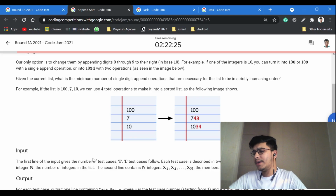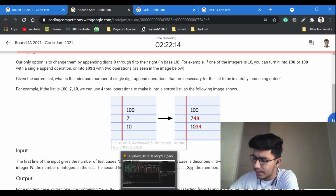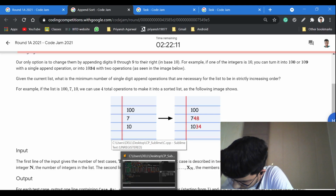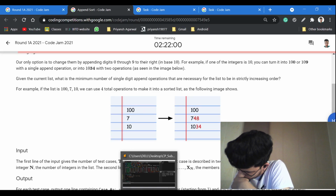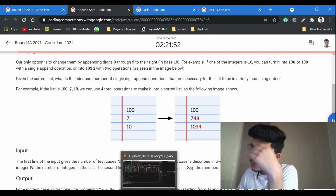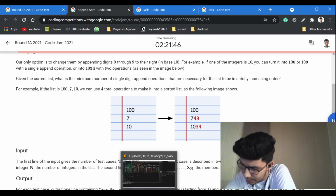Will this type of greedy approach work, that I only increase my number so much so that it is just greater than the previous one? Because here if we had 100, then we don't need to append 48 here, right? We can simply append 0 and 0.